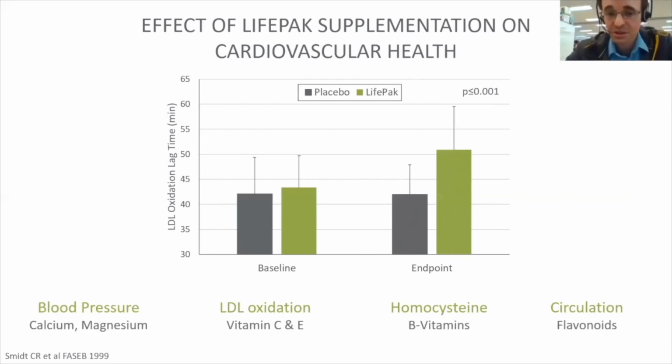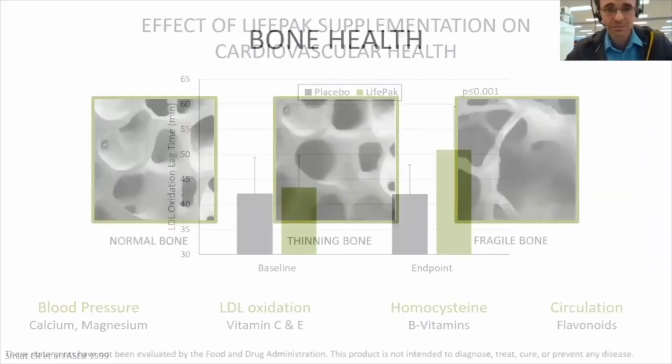B vitamins, in particular things like vitamin B6, vitamin B12, and folic acid, are very important for managing that marker of cardiovascular health in the body. And then for circulation, there's flavonoids, and there are other nutrients that are involved there. So it's a whole array of nutrients that are supporting cardiovascular health. It's not just one nutrient.